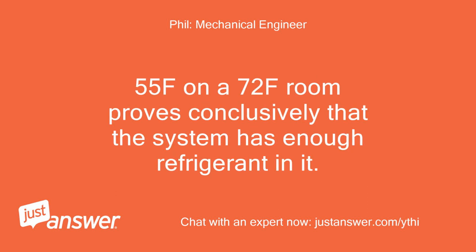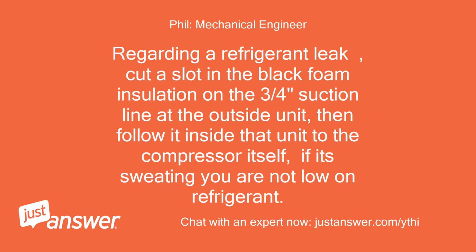55°F on a 72°F room proves conclusively that the system has enough refrigerant in it. Regarding a refrigerant leak, cut a slot in the black foam insulation on the 3/4 of an inch suction line at the outside unit, then follow it inside that unit to the compressor itself. If it's sweating, you are not low on refrigerant.